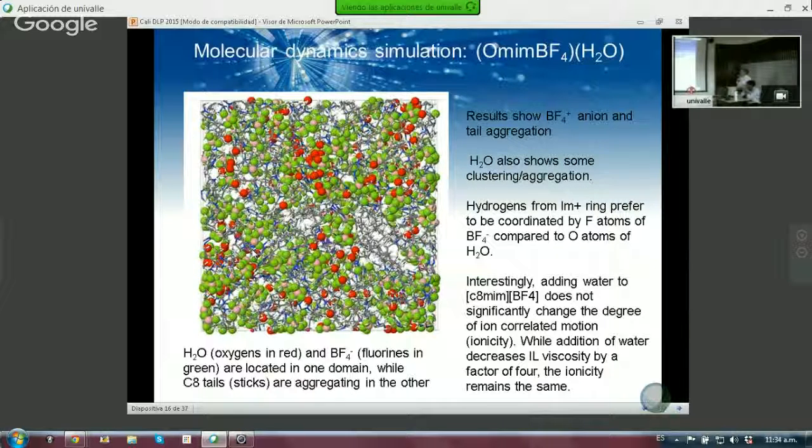What we're showing here, it's a bit hard to sort out, but the oxygens of the water are shown in red, and the anion, as I said, is BF4, boron tetrafluoride, and we've put the fluorine atoms of the anion in green, whereas the alkyl chains, the things coming up the end, are the sort of black sticks.